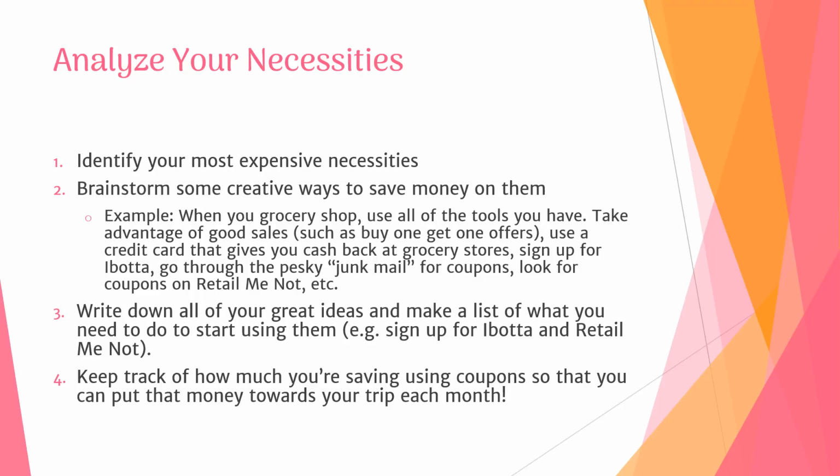You might have to shop around at a few different stores if you have a few different grocery stores close to you. Every grocery store will probably have different sales going on, which will give you a great opportunity to stock up on everything you need while it's on sale. So sales that I really like to look for are buy one, get one offers. Those are the best, and I love them so much. So if you have a grocery store near you that does that, definitely take advantage of that.